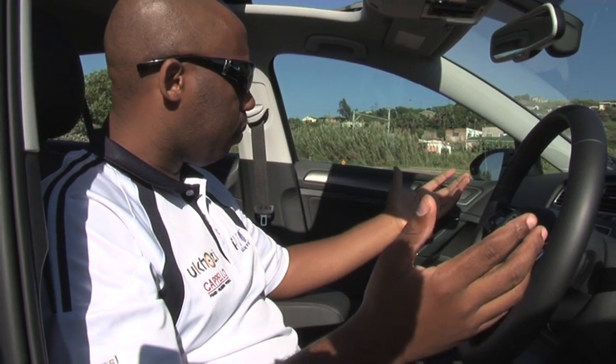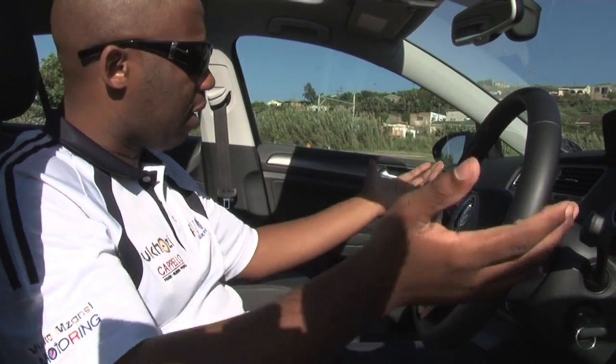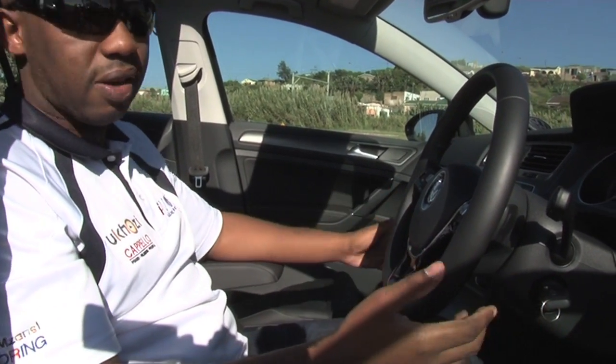Okay, now when we spoke about the Golf range, on the Golf 4 we had said that the quality was excellent. On the Golf 5, people felt that the quality had really gone down a little bit. Now with the Golf 7, I really feel that VW has paid a lot of attention to the quality. If you sit inside this car, you can actually feel the investment in quality that they've made into it. It feels like a sort of a premium car. I would put this level at a C-Class, BMW 3 Series level.